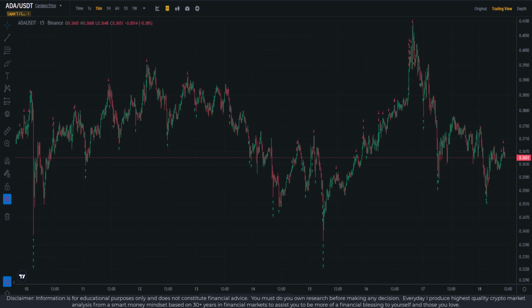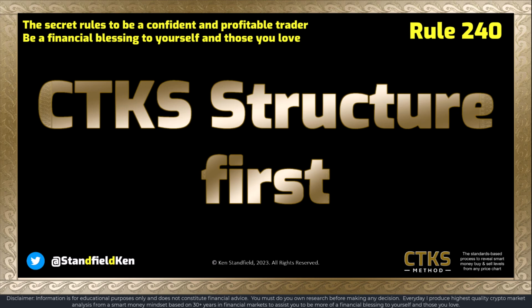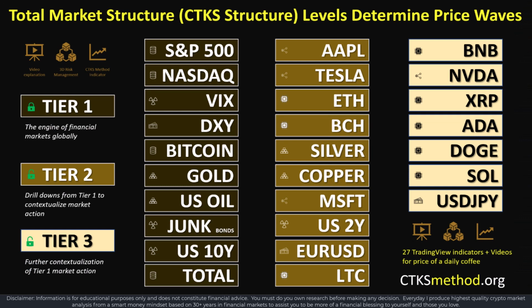But again, I could not do any of this if I didn't understand CTKS structure, so let's have a look into that. Having been inside financial markets for coming up to 4 decades, one thing that you will learn is that you need to have your rules. Rule 240 is especially important. CTKS structure first, but what exactly is that? That's how I make my money. I could not have made any of those profits if I did not understand CTKS structure.